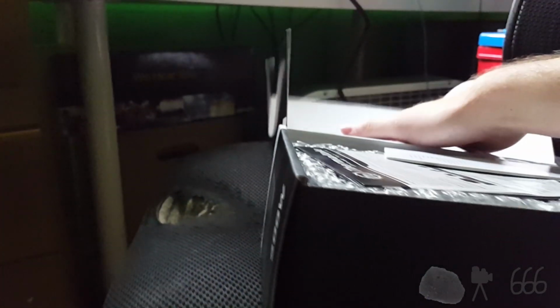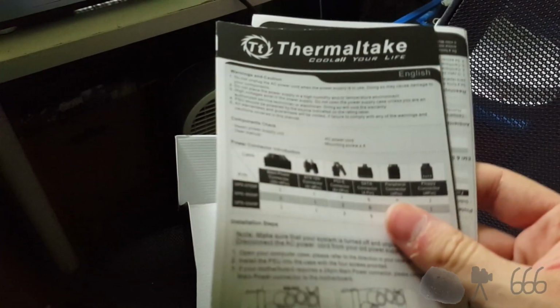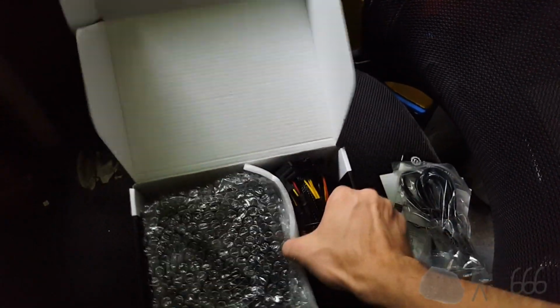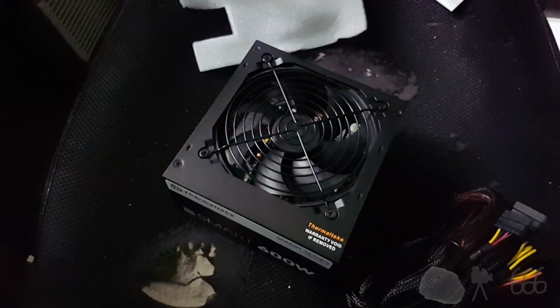We'll go ahead and open it. And we get product warranty, something, I'm sure that's the manual, I guess. You get a power cable. Here's all the cabling for the power supply, and there's the power supply itself, which I will take out of the box and unwrap. Right, so here it is, nice and black, 80 plus rated.